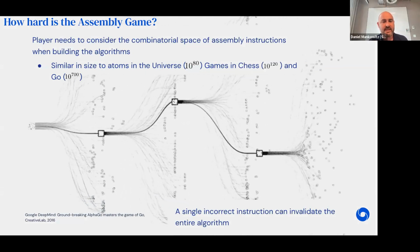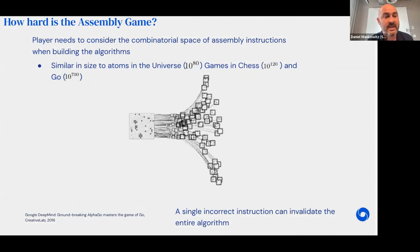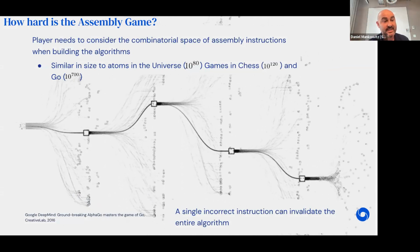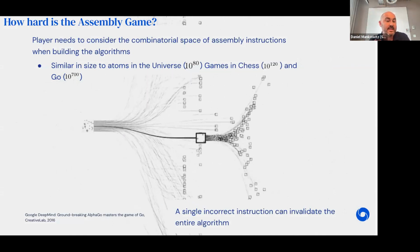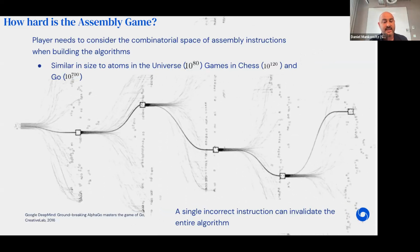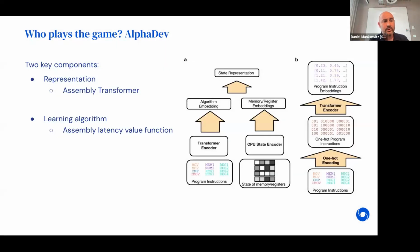Well, AlphaDev needs to be able to consider the combinatorial space of assembly instructions when building these algorithms. This is because AlphaDev is building these algorithms entirely from scratch. So it starts with an empty buffer, and then it gradually has to add assembly instructions into the buffer to build an algorithm. And when we look at the possible combinations, we see that it's similar in size to the number of atoms in the universe, the number of games in chess, and the number of possible games in Go. And what makes matters worse is that a single incorrect instruction can invalidate the entire algorithm. So in order to be able to efficiently navigate this space, we needed to add some key aspects to AlphaDev.